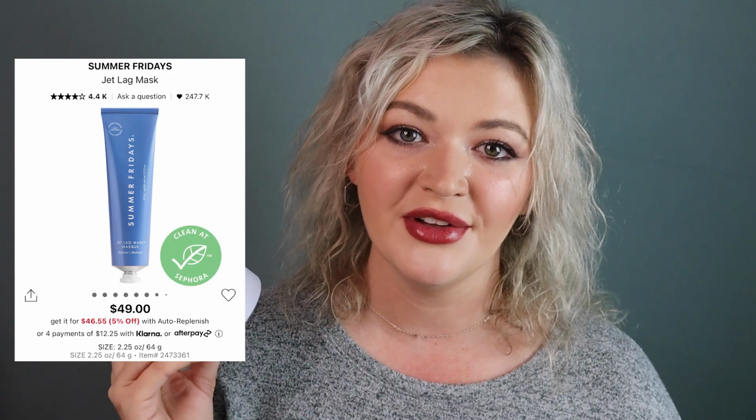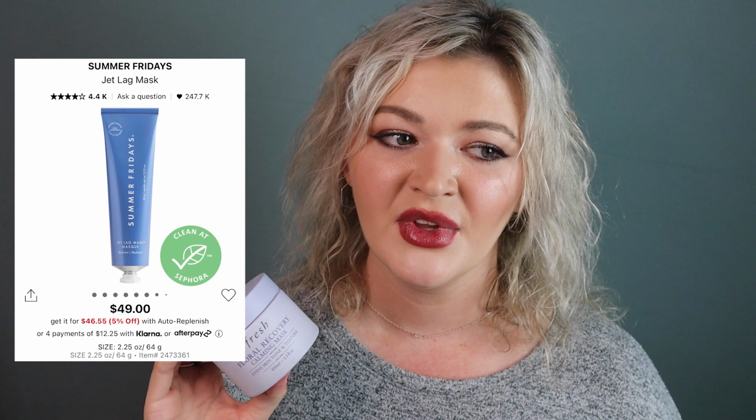If you've been interested in the Jet Lag mask, it is awesome too. I've just been currently obsessing over this because of how it helps my redness in addition to providing all those other benefits. It is worth the price. All of these masks are super, super effective products, so they're worth your money regardless of the sale, but the sale definitely helps justify the purchase a little bit more.